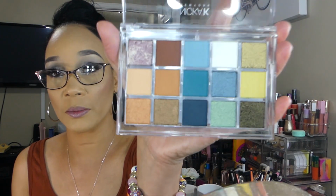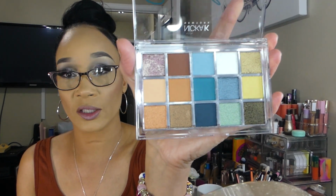This one is in Jungle Haze. It's more of a green tone, brownish eyeshadow palette. Once again, not opening this stuff. Let's see. Okay. And is it going to open? Sorry. But this is the color scheme of the Jungle Haze eyeshadow palette.